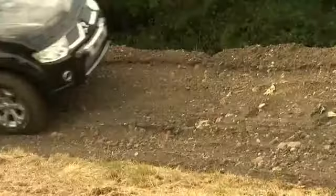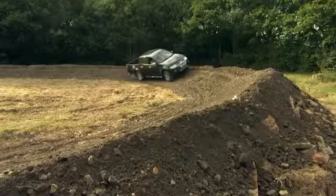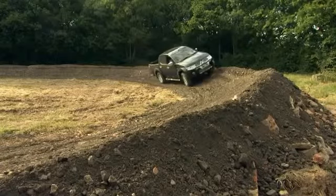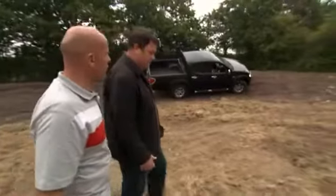This is basically showing you that the vehicle is very stable. There's a fairly low centre of gravity with the weight of the transmission and the axles, so you can negotiate awkward angles without the fear of the vehicle turning over. As you can hear, there's no engine revving going on. It's just ticking along and using the anti-stall system again.